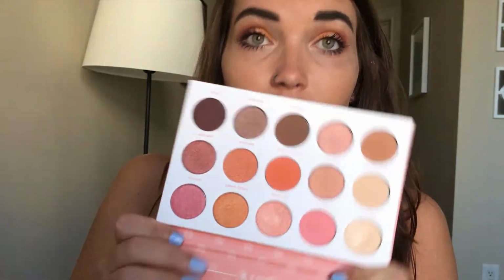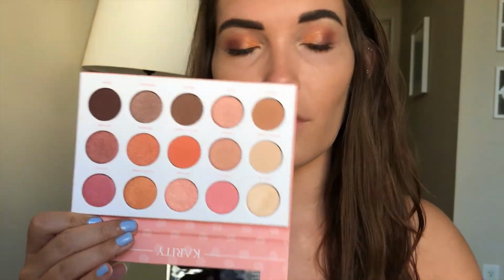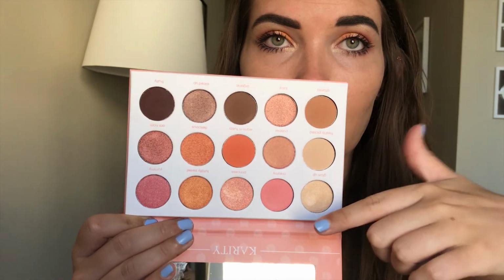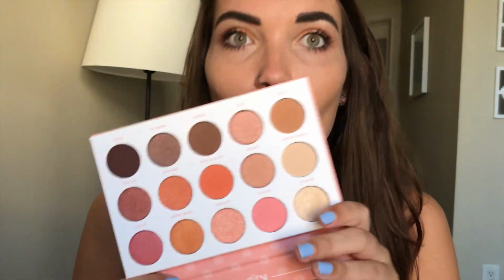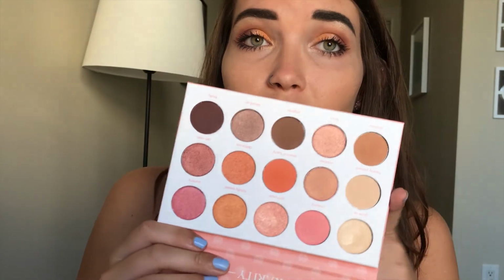This is freaking stunning. This palette is definitely, obviously, compared to the other one, a little bit more wearable. This one's a little more fun, but you could also do some bolder things with the bright shades and the pinks. But I think this would be a perfect everyday palette, especially if you're into the warmer tones. I know a lot of people weren't really into the Sweet Peach palette, so this might be a perfect alternative if you're still looking for those.